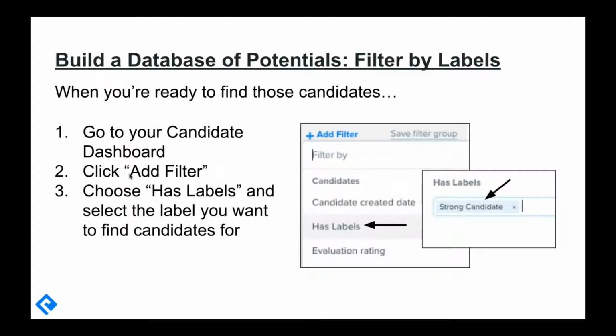Now, when you're ready to find those candidates, let's say when it's time to hire for more sales reps, go to your candidate dashboard and click Add Filter on the left. Then choose the label you want to filter by, and voila, start reaching out to those candidates again.